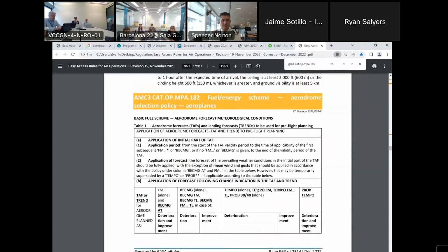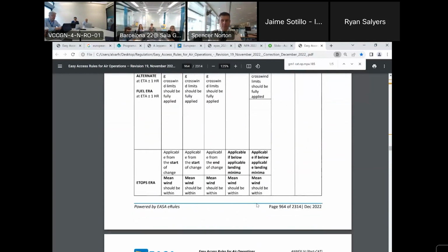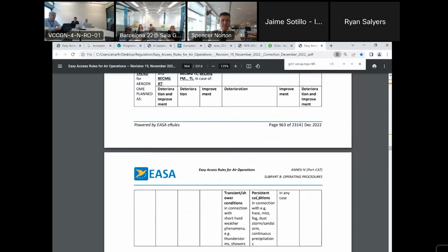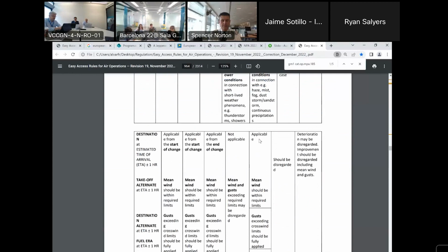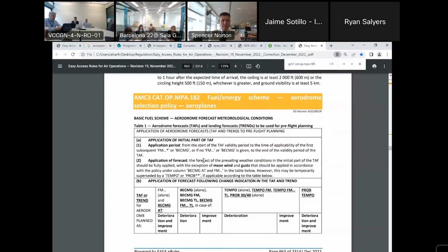So it is clear for you, Stefan, now? Not really. So we were discussing if that only applies to wind conditions, so that they have to be applicable and within the limits, also the visibility and the ceiling. Okay, give me 1 second. Because this table is mainly dealing with wind conditions, not with ceiling and visibility. As you see in paragraph 2 on the top of the table, there's this remark number 2, application of forecast. This is dealing only with wind conditions.